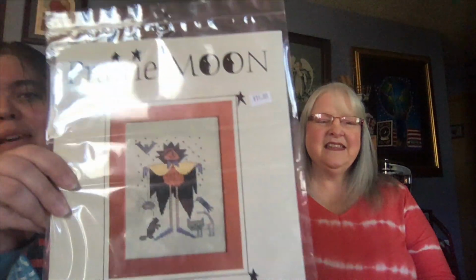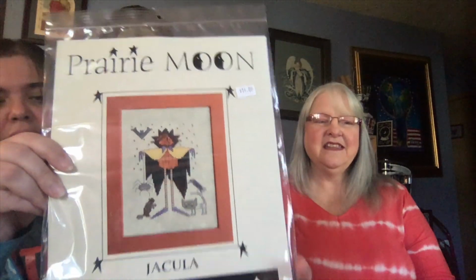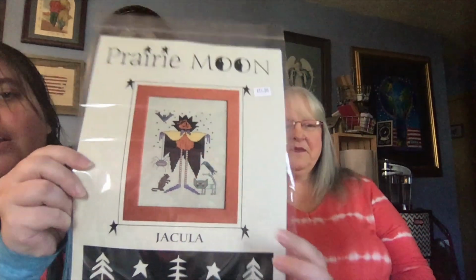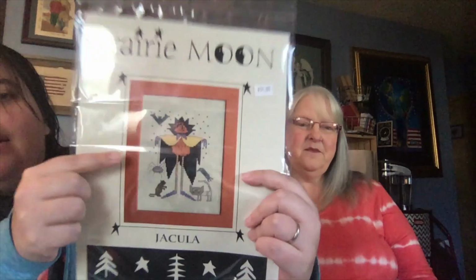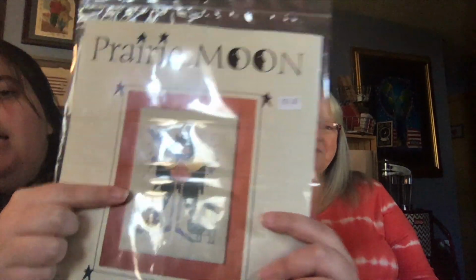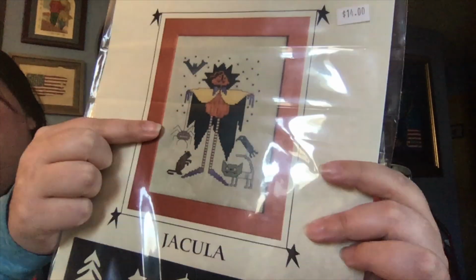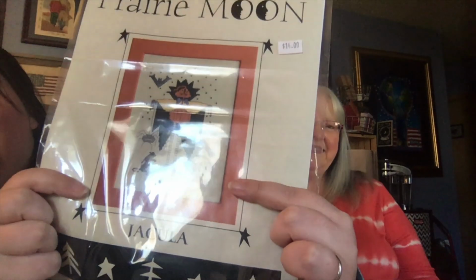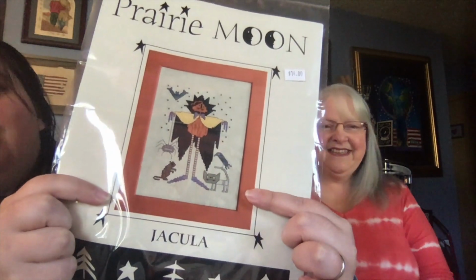He'll make the sacrifice. And then, okay, this is the last pattern I bought, and I couldn't not buy it because it's hilarious. This is Jacula from Prairie Moon. Look at this crazy spider right there. Look at how big his smile is. It's crazy. And then the cat down here. Oh, I just love it.